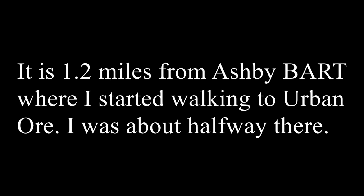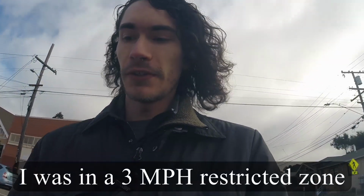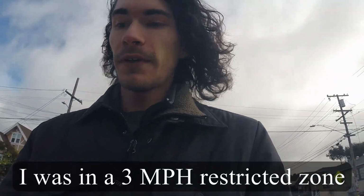According to Google, I still have a little ways to go. Now, I did download an app for one of them full e-scooters, but I don't know, maybe I'll just be a cheap tightwad like I usually am and not use it. But we'll see. In the meantime, still got a ways to go. So let me keep walking. I'll update you guys when I get there. Somehow.